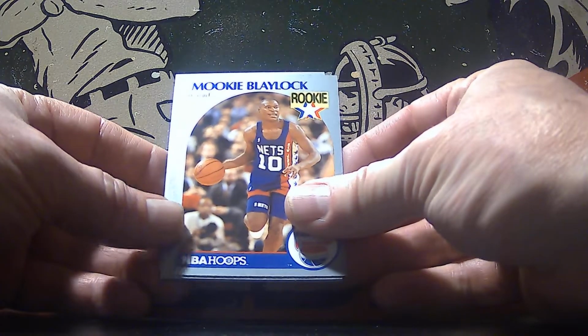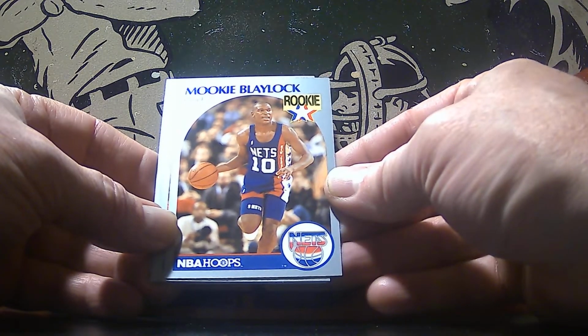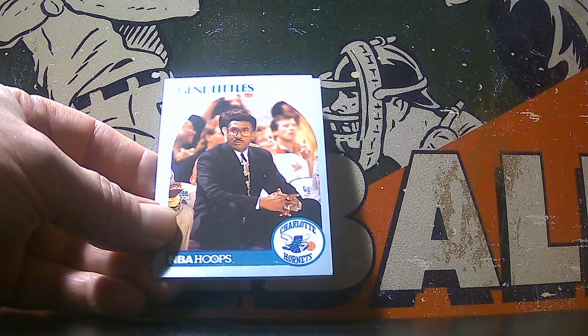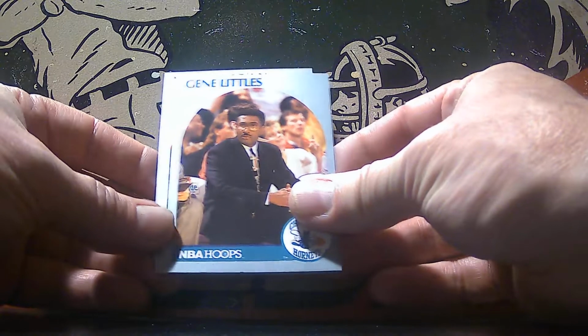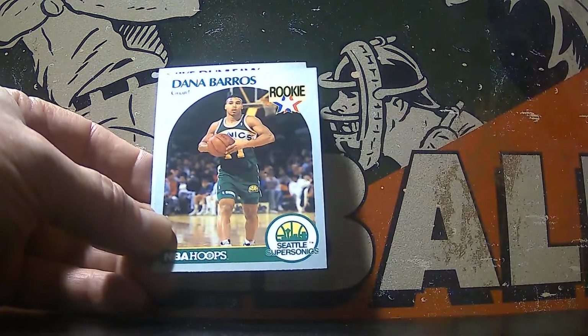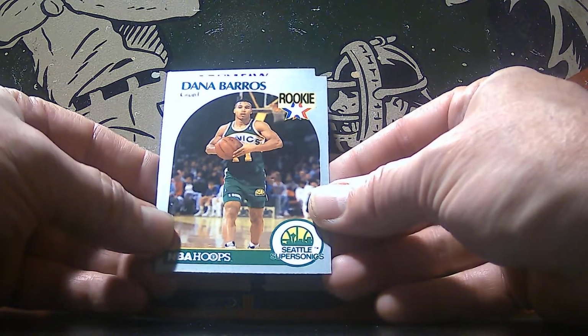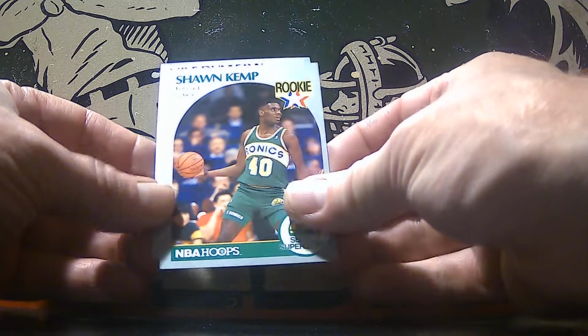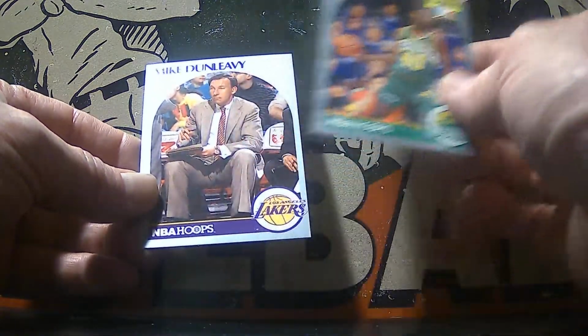Hey, there's a Mookie Blaylock rookie. Cool. Gene Littles, coach, Charlotte Hornets. There's Ricky Green. I don't think we're going to get that Michael Jordan. How about a Dana Barros rookie? Hey, there's Shawn Kemp's rookie card. That one is probably a good one.